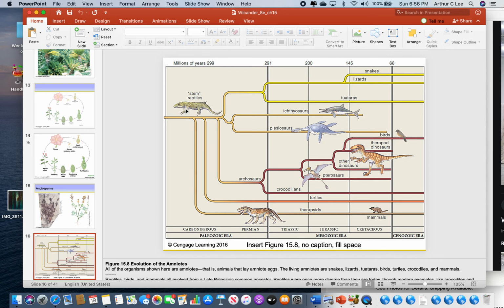Here you can see stem reptiles, and out of the stem reptiles came all of these other vertebrates. Of course, the stem reptiles came from amphibians. Amphibians came from the fish all the way over here, off the chart.